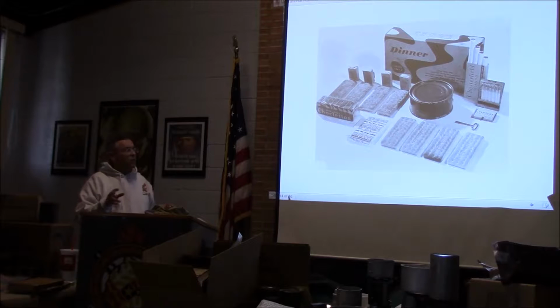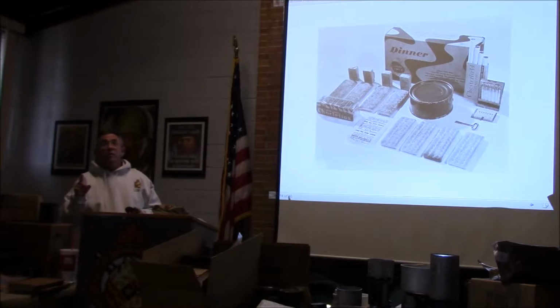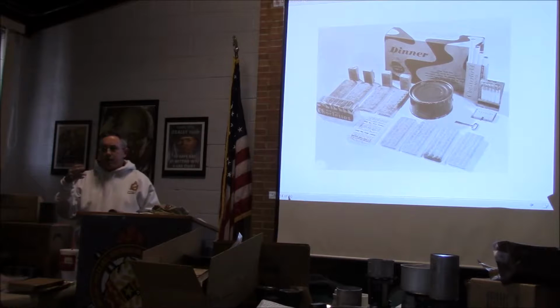In the different B units, two of the B units had one cigarette apiece in there. No matches, just one cigarette. The can that had the cocoa powder did not have a cigarette because they didn't want the tobacco smell getting into the cocoa powder.